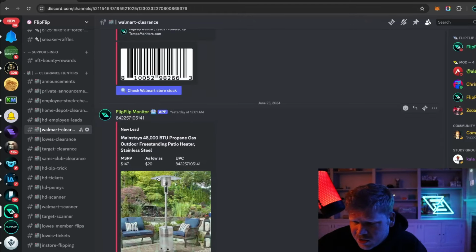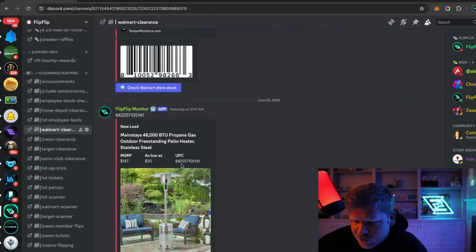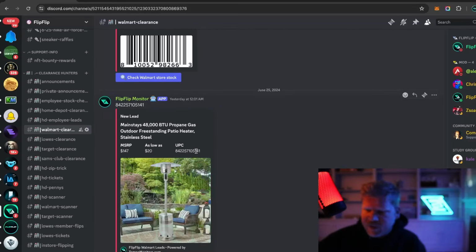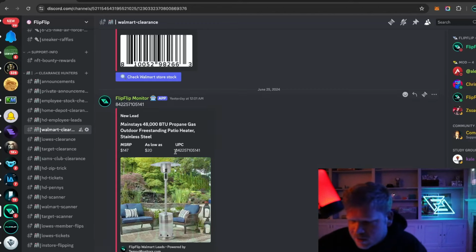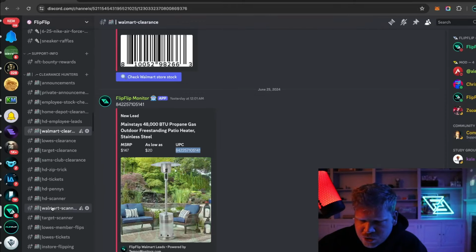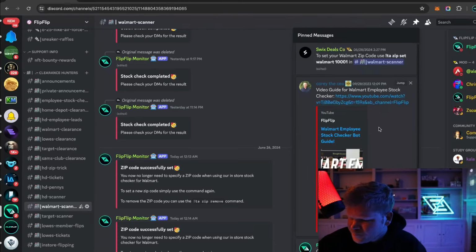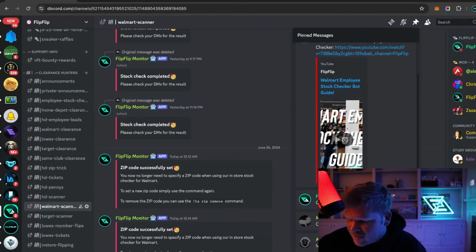A $20 Mainstays propane patio heater. I actually need one of these. Mine just broke. So I actually do need a patio heater, and for 20 bucks too, man, out on my patio. I'm about that life. So let's go to the Walmart scanner now, and then we're gonna click the pin messages again. And let's see, how can we use this?